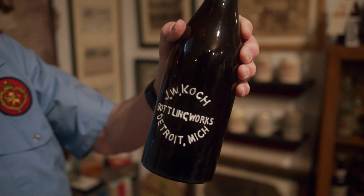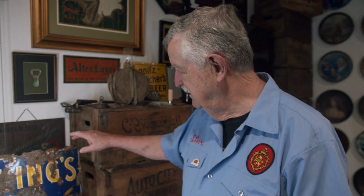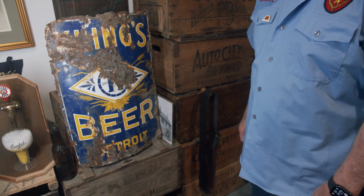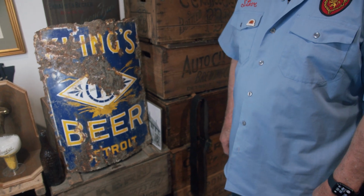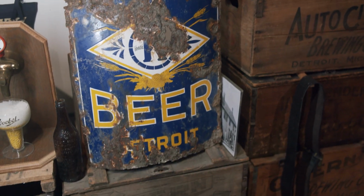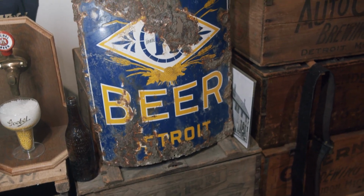If you had asked me to pick out my favorite in the room, I'd have a horrible time. So I did a combo of favorite and rare. That one I've not ever seen either. Nobody else I've ever talked to has seen it. I show it off as often as I can. That's my most recent acquisition, and I was extremely pleased because I don't know that I've ever seen another Detroit corner sign in person. I don't know anybody that has one, but it's in rough condition.